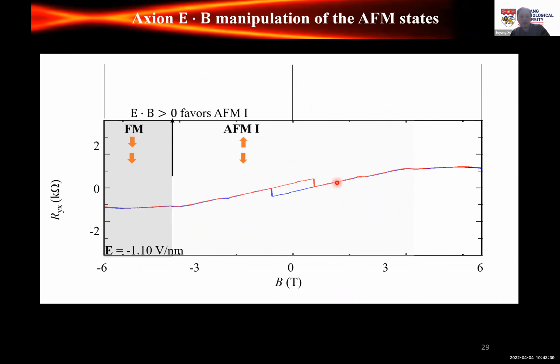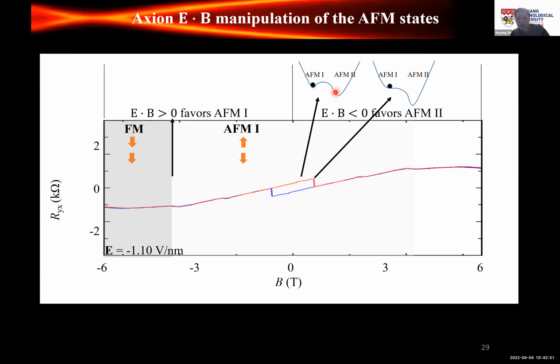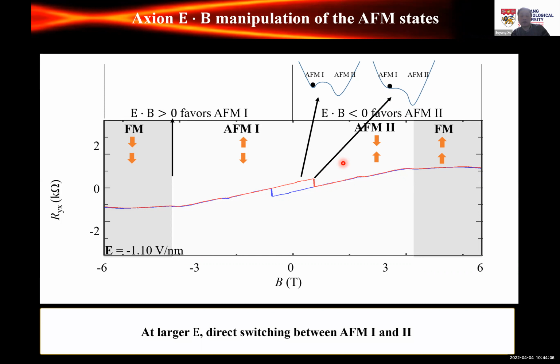So again, here we favor AFM state 1, but here we see an additional transition, and this additional jump is basically the jump at this particular point. This potential barrier is overcome, and therefore the state slides from AFM1 to AFM2. So with a larger electric field, we can drive a direct transition from AFM1 to AFM2. And similarly, we can do the similar analysis for the blue curve, where we go from AFM2 to AFM1.